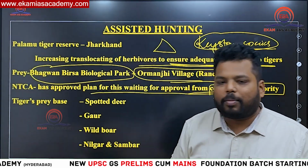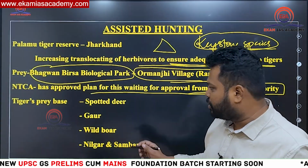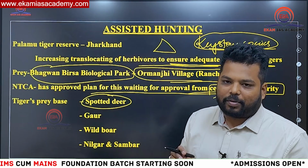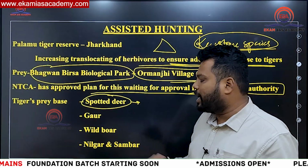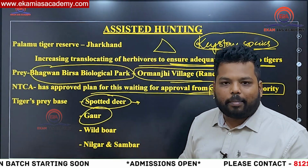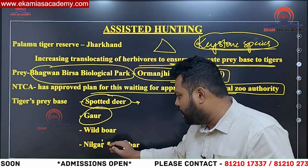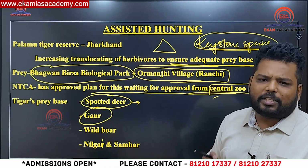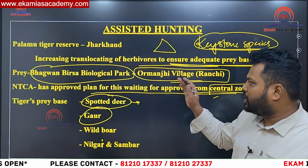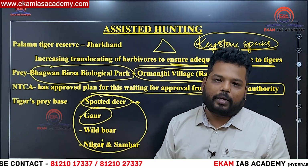What is the tiger's main prey base? What does a tiger generally consume on a daily basis? Spotted deer is one of the most important and the largest deer. This is the state animal of Telangana also. And gaur, which we call Indian bison. And wild boar, nilgai and sambar. Mostly it is deer species that the tiger's prey base generally has. The herbivores they are transferring to Palamu Tiger Reserve mostly include these.